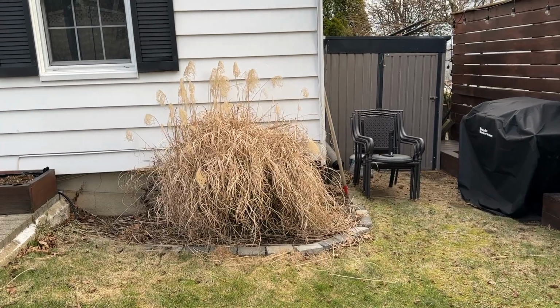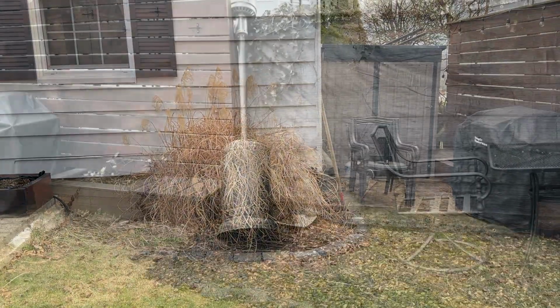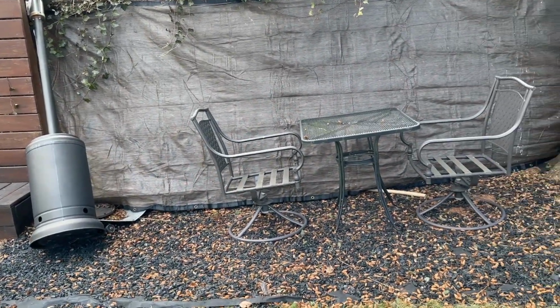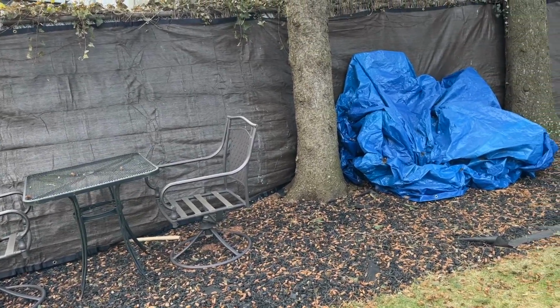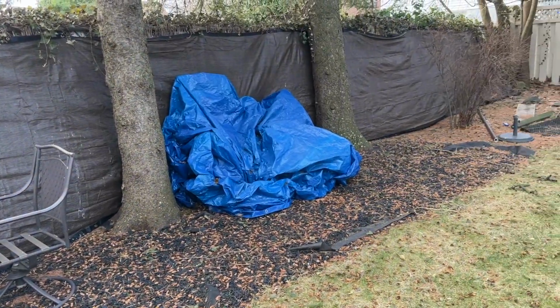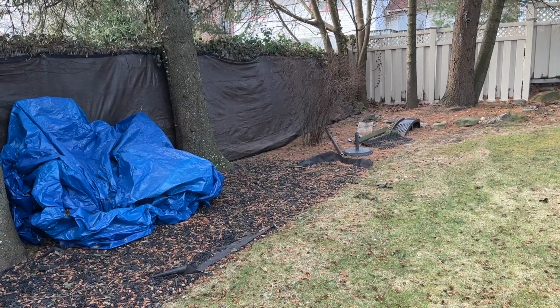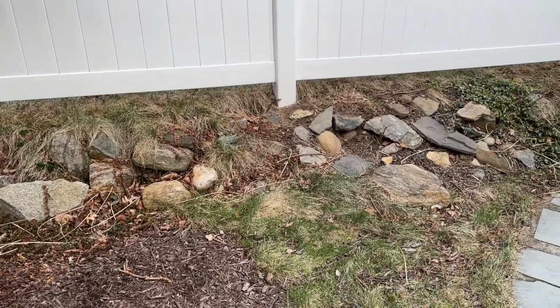And this little planter bed on the right-hand side facing the house is a mess, so we're going to be doing something with that grass. And then this side over here is a bed that we worked on last year, and we're going to be incorporating a lot more plants, and we're going to be refreshing the mulch and everything back there.